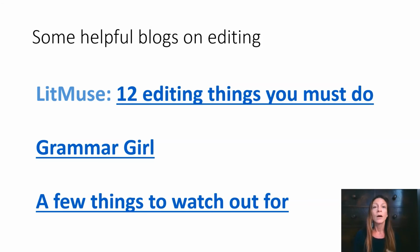Another really important approach to editing, or a tip that works, is to allow yourself a bit of time between completing your writing and doing the editing. And ideally, that would be at least overnight, if not over the course of a day. So set your writing aside, go and do something else, go and enjoy yourself, do something that will not even be close to thinking about your essay, so that when you come back to it, you're a bit fresh.